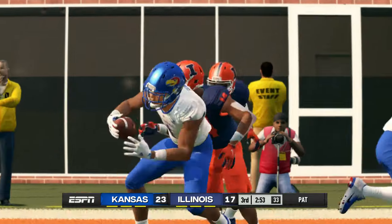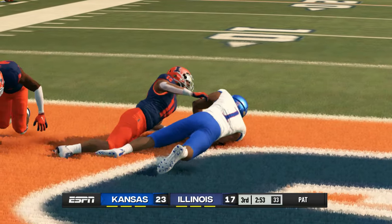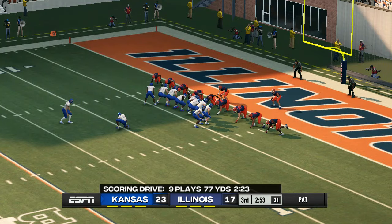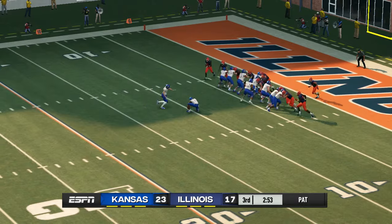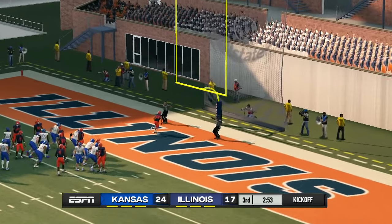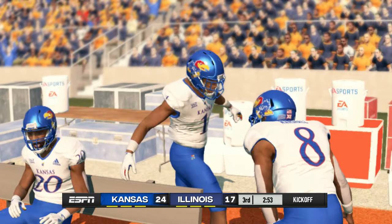They saw something upstairs. It led to a touchdown. You can thank the play calling there. Very impressive. He splits the uprights with the extra point.